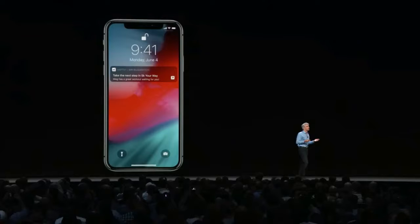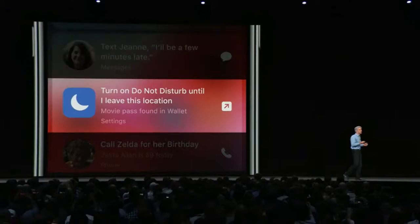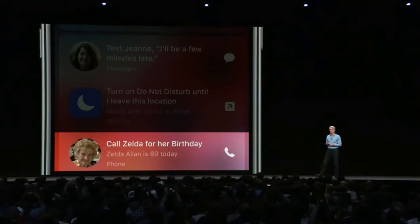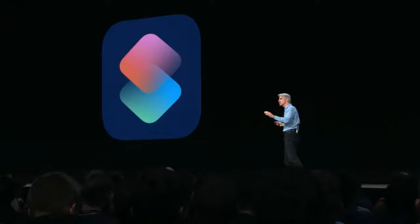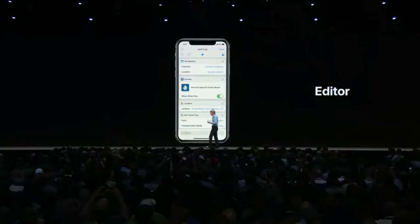And Siri will have a new area in the Spotlight search where she'll be able to give you suggestions depending on the area you're at. Again, contextual stuff, also timing, what you're usually doing at this time. So very cool that Apple is expanding in Siri shortcuts so much. I was very happy to hear about that.